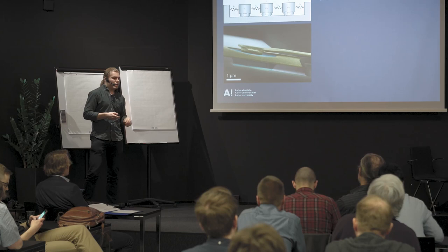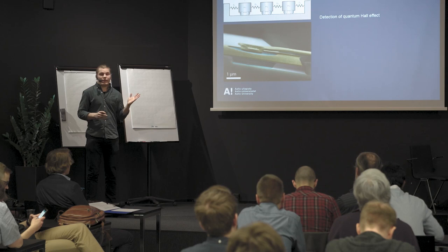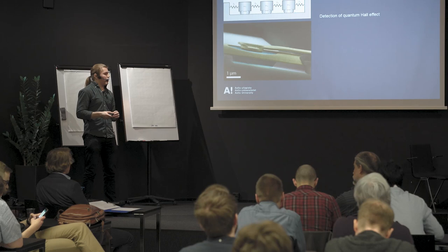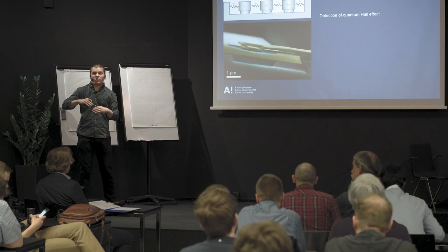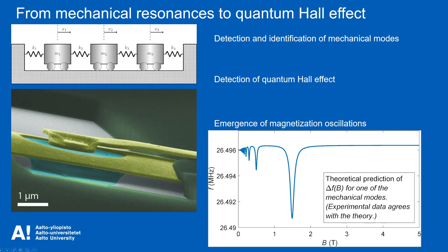But if we apply a magnetic field through the device, we can detect quantum Hall states with the device. So the idea here is that as the device is oscillating, the gate capacitance is changing, which changes the charge density, and this can be seen in magnetoconductance measurements, and we can see quantum Hall states. Also, there's the emergence of magnetization oscillations.